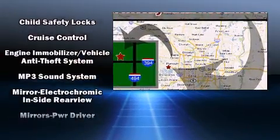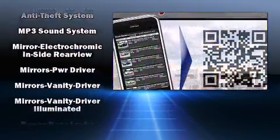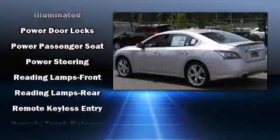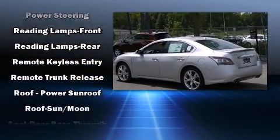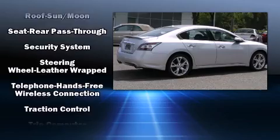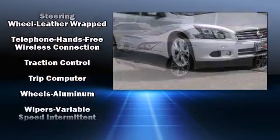Nissan also prioritized safety and security by including dual front impact airbags, anti-whiplash front head restraints, a security system, and four-wheel disc brakes with ABS. Brake assist technology provides extra pressure when applying the brakes.